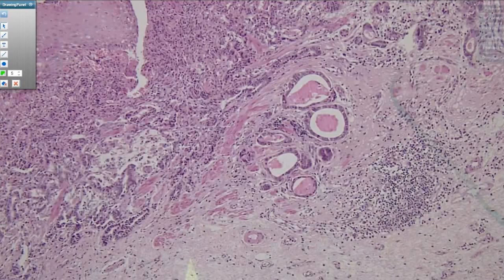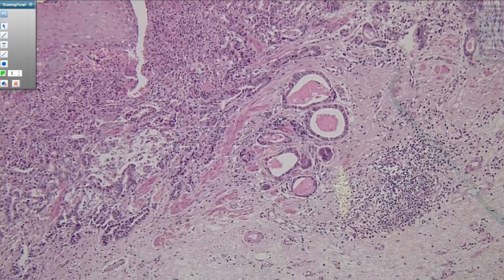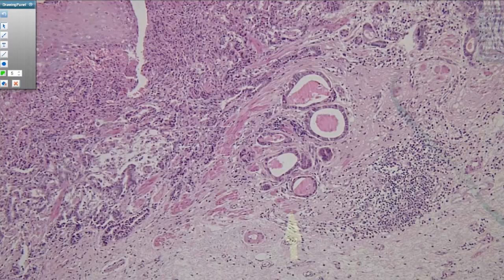What I would definitely do is lots of step sections here to make sure that I see the muscle layer in all these step sections. If I don't, I would call it initial invasion into the submucosal layer. For these lesions, I measure the depth from the lowest fiber of the muscularis mucosae and also the width of the infiltration to show that it's very initial.